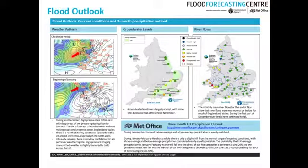And then the second page shows the likely weather regimes that we're expecting. So this is for December, and with two graphics included there. And we also include some graphics for the latest groundwater levels and the river levels for the past month. So we can time the likely weather with what the antecedent conditions are doing. And again, it's supposed to be more graphical than wordy.